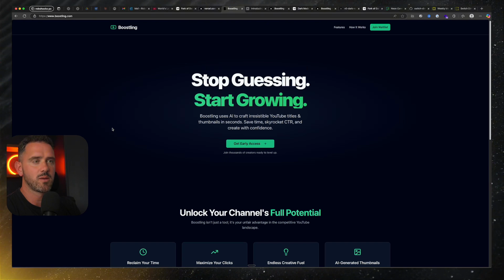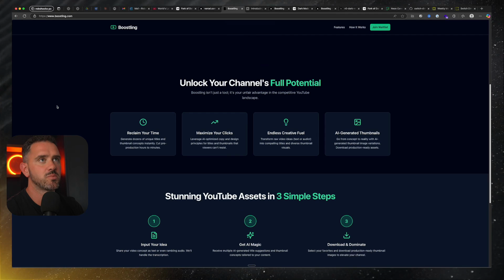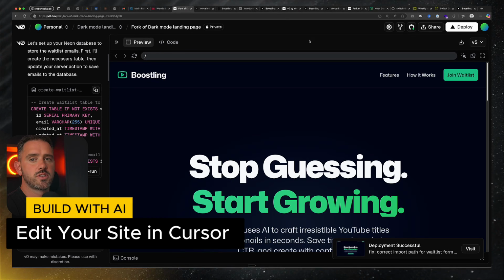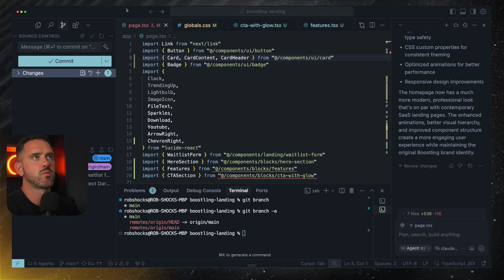So the great thing about a large language model paired with the actual designer is that it actually creates the copy for you that's pretty damn good. Of course, you can go and edit this and you can change it and you can upscale it, but essentially this is a really good starting point. The last thing I wanted to show you was that if you actually go and connect to GitHub, you can now go to Cursor and you can start working on that repository.